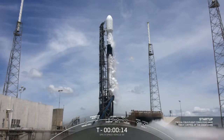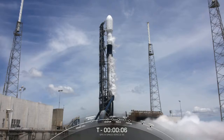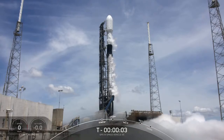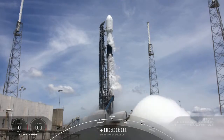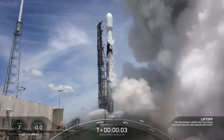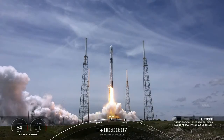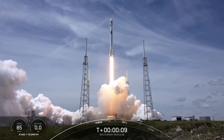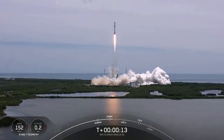T-minus 15 seconds. 10, 9, 8, 7, 6, 5, 4, 3, 2, 1, 0. Ignition. And liftoff. Go Falcon, go GPS. Pitching downrange.